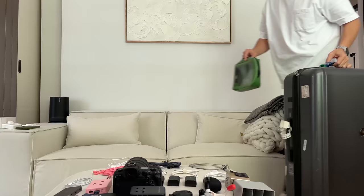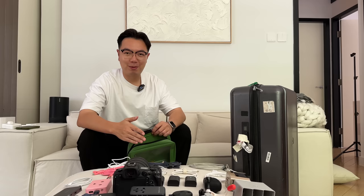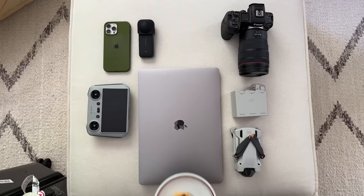So tomorrow we're off to Japan for a week, and we've been planning this trip for about 2 months now. We're gonna do a road trip, and it's one of my dreams to drive in Japan, and we're actually gonna do it this time.